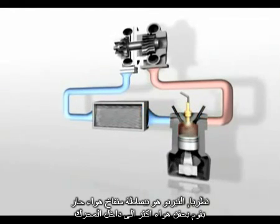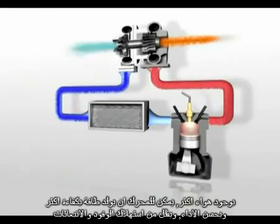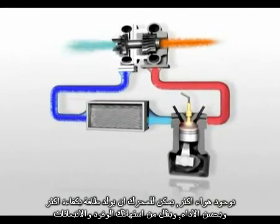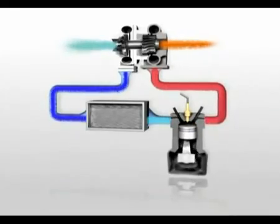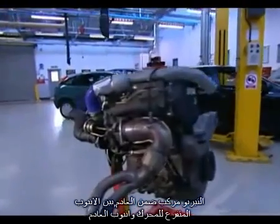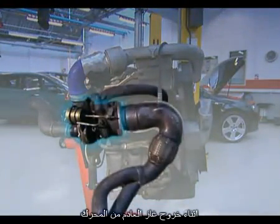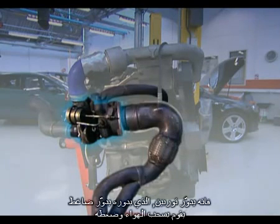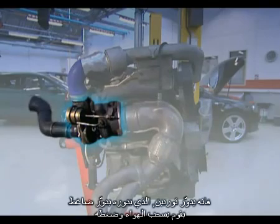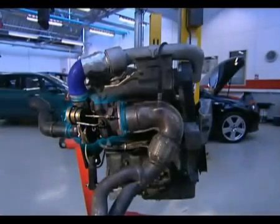In theory, a turbo is simply a hot air pump that forces more air into the engine. With more air, the engine can generate power more efficiently, improving performance, reducing fuel consumption and cutting emissions. The turbo is mounted in the exhaust system between the exhaust manifold and the exhaust pipe. As exhaust gas exits the engine, it drives the turbine, which turns the compressor, pulling in air and compressing it. Oil passes through the turbo, providing vital lubrication.